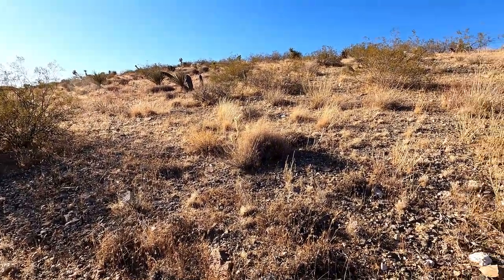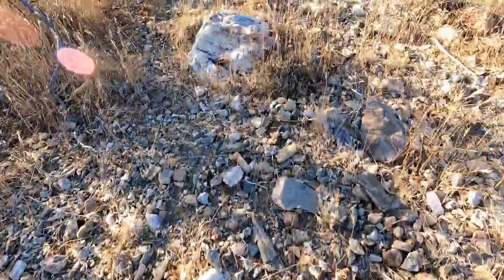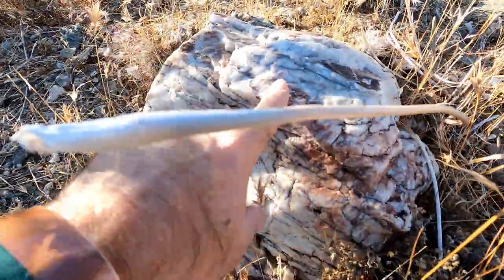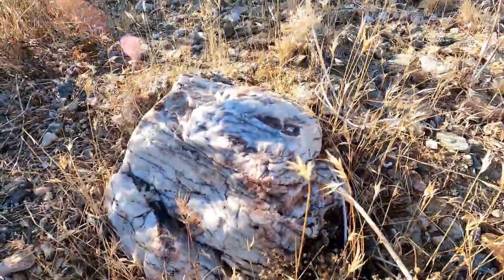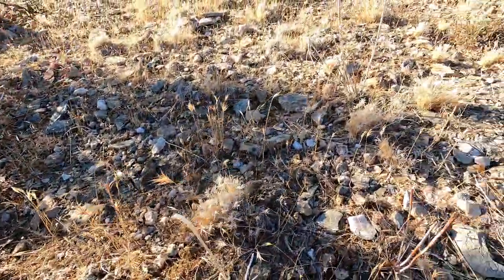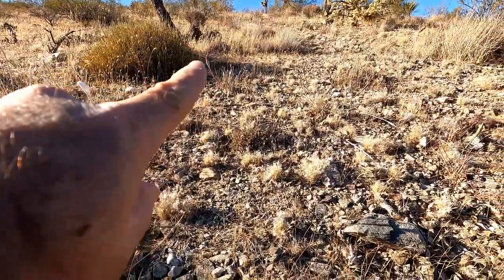Ooh, yeah. I can feel it in me bones. Look at that. Even more. Ooh, a little bit of mineralization in this one. That's a good sign. There's gotta be a vein, or if not several veins in this area. Look at that. It's coming from up there on top of the hill.